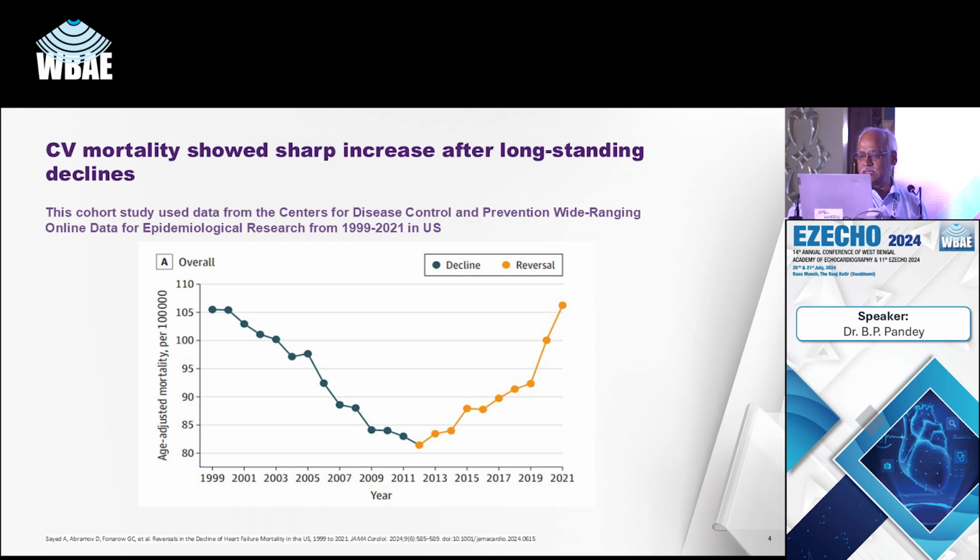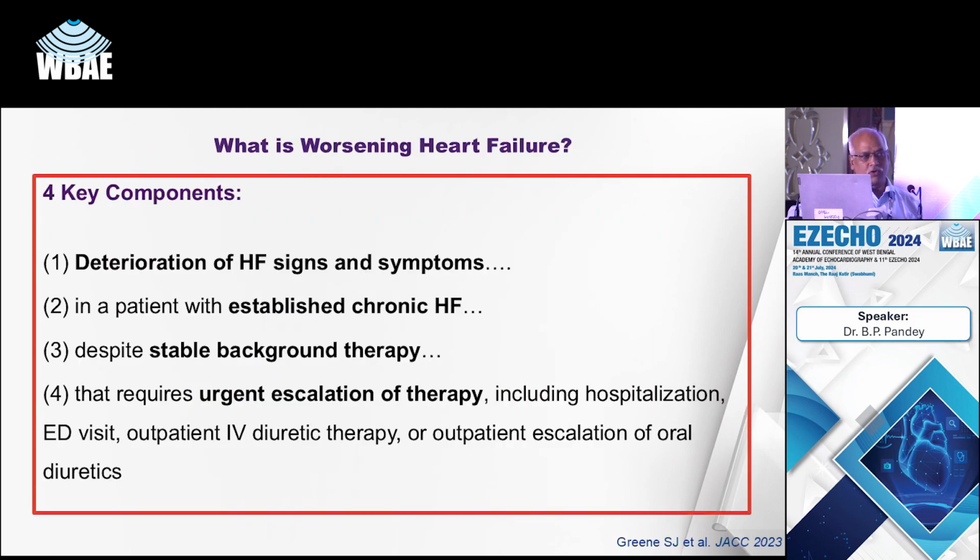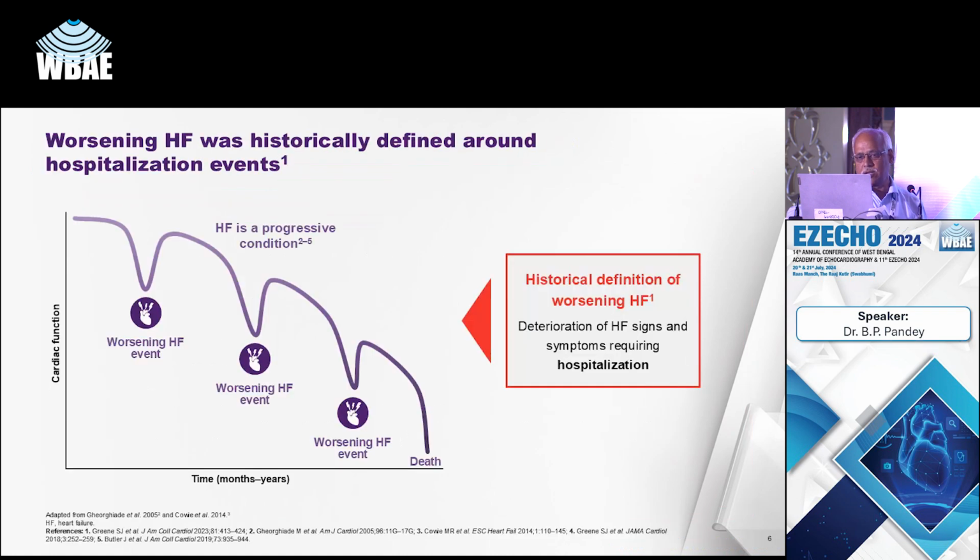And every year we see some refashioning of this statement because of the few molecules which are coming to the horizon. It is also a known fact that if there is this conglomeration of the findings, once we are labeling a patient to be in hospital or upgradation of the diuretic therapy, the prognosis is going bad and bad. So once you are worsened, it begets another worsening, and naturally mortality is going to be much, much more. So what is the outpatient worsening?